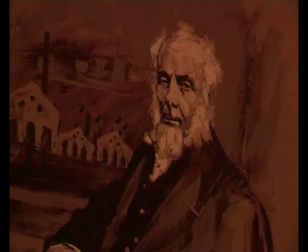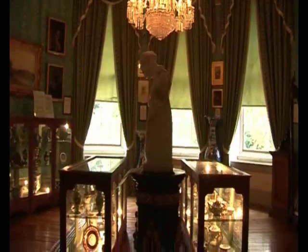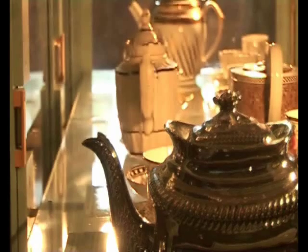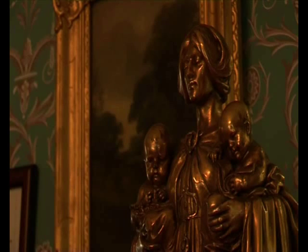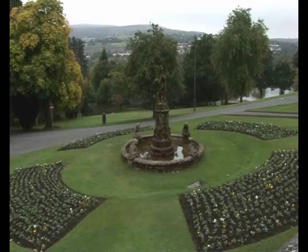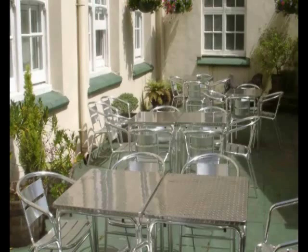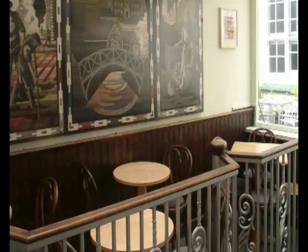Here at Cyfarthfa Castle, the former residence of William Crawshay, a wealthy and powerful ironmaster, is a museum and art gallery dedicated to the area's industrial heritage. Also on site is Cyfarthfa Castle's own cafe, which offers traditional home-cooked Welsh food and is a great place for a nice cup of tea.